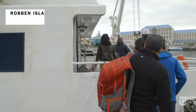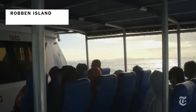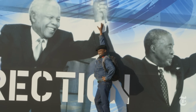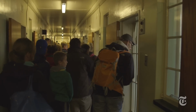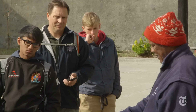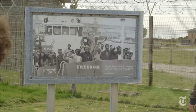Its significance has been mainly around the fact that from the 1960s it was a place of political imprisonment. One of its most famous political prisoners was Nelson Mandela, the former president of the Republic of South Africa. When you visit Robben Island, you learn more about where South Africa comes from and also the struggle against apartheid. It's because of the universal story that it tells, the triumph of the human spirit against adversity and injustice.